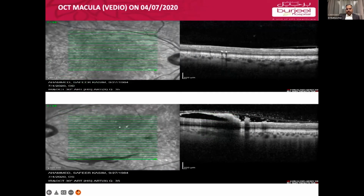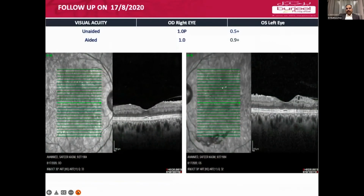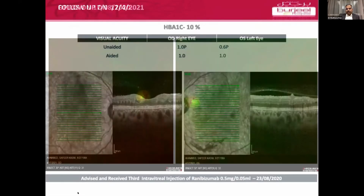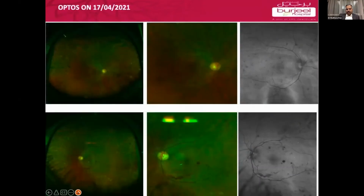The next month, July, his vision is improving. You could see PRP marks and then the thinning of the subhyaloid hemorrhage. He received the second injection of anti-VEGF and is further improving. He received the third injection of ranibizumab in August, and he was doing extremely good. And then he was lost to follow-up for a couple of months.